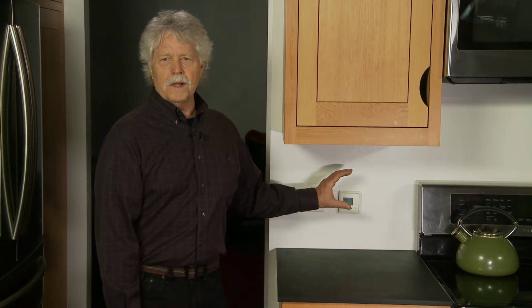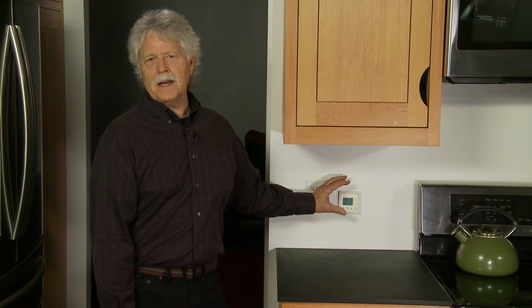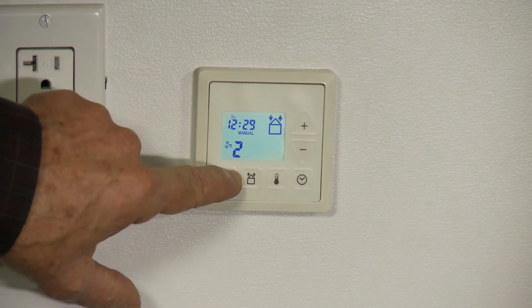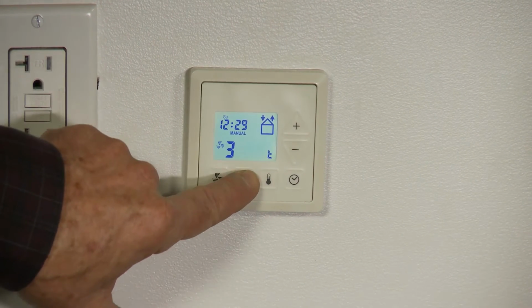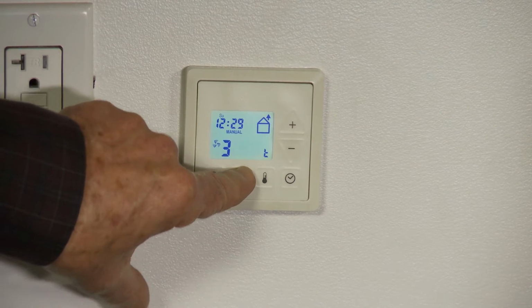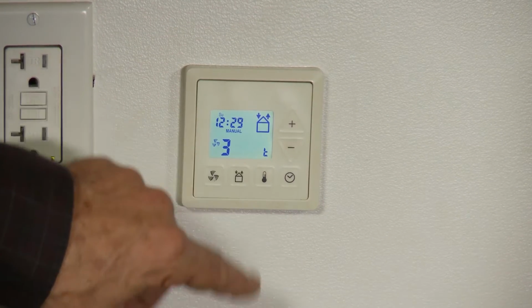These systems are normally operated through a central control panel that can be programmed in a variety of configurations. Options like intermittent run times, high, medium, and low speeds, exhaust only, recirculation mode, and so on. In spite of these options, simple control strategies usually work best.